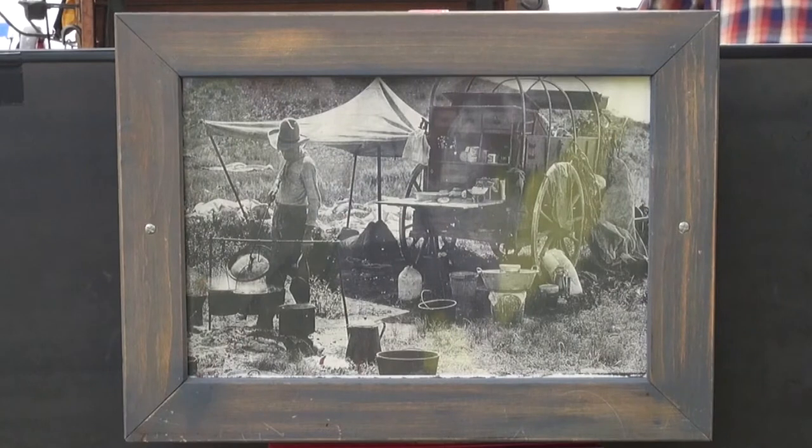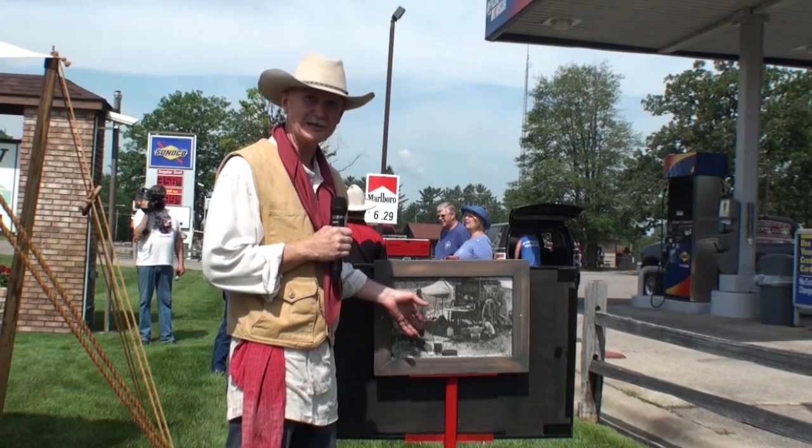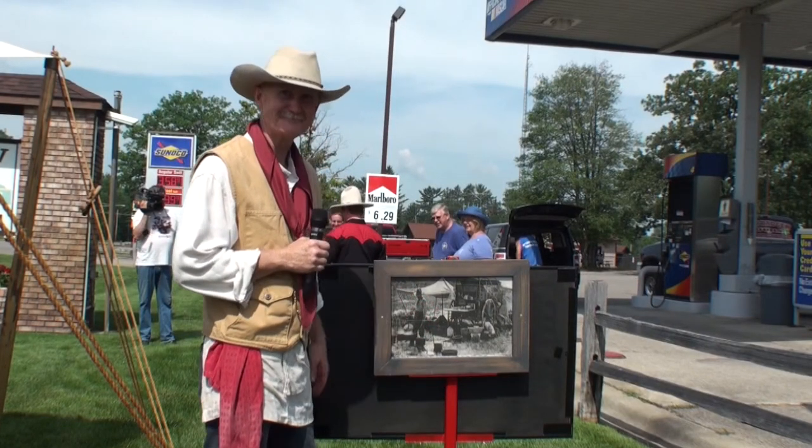But the thing that I like about this picture is not only that it's authentic and original from the period, but it also gives you a good indication of the stuff that's in the chuck box, how the chuck box was set up, but more importantly, just how rough it was moving down the trail with a chuck wagon.